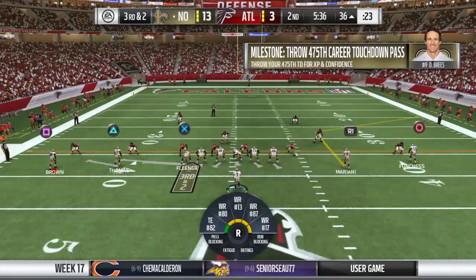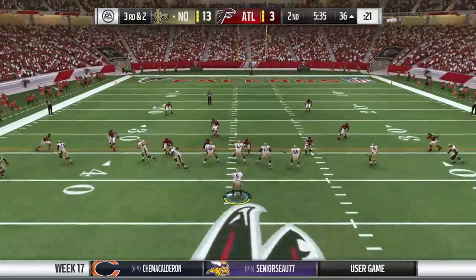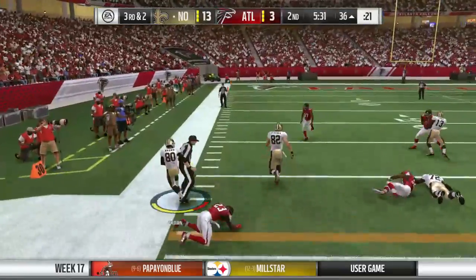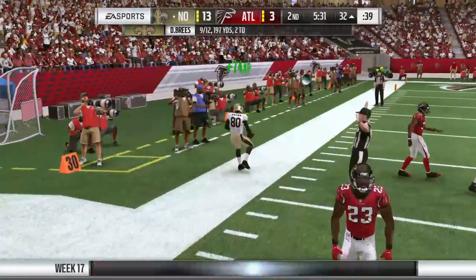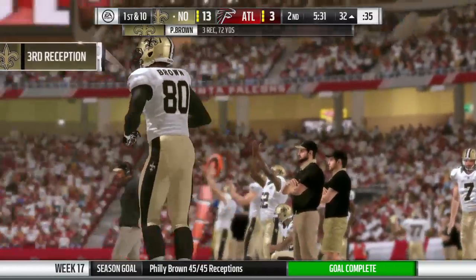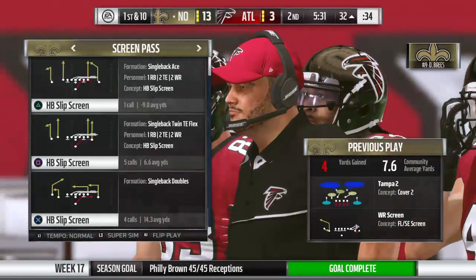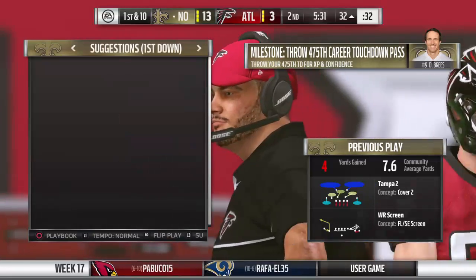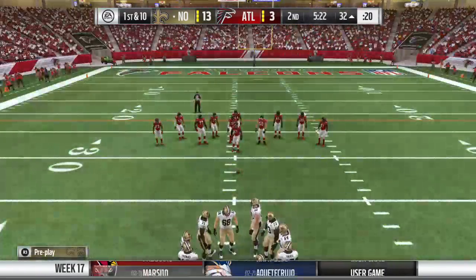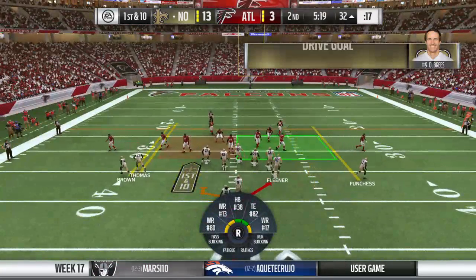It's a 5-receiver set. 3 to the left, 2 to the right. Throwing now is Breeze. Man open left side is Brown. Just 4 yards on the pickup, but that's good enough to extend the drive. And they're on third and short. They just tried to spread the field. It worked. And I think that the spreading of the field, the extra receivers, has really become the next in the evolutionary chain in the NFL.